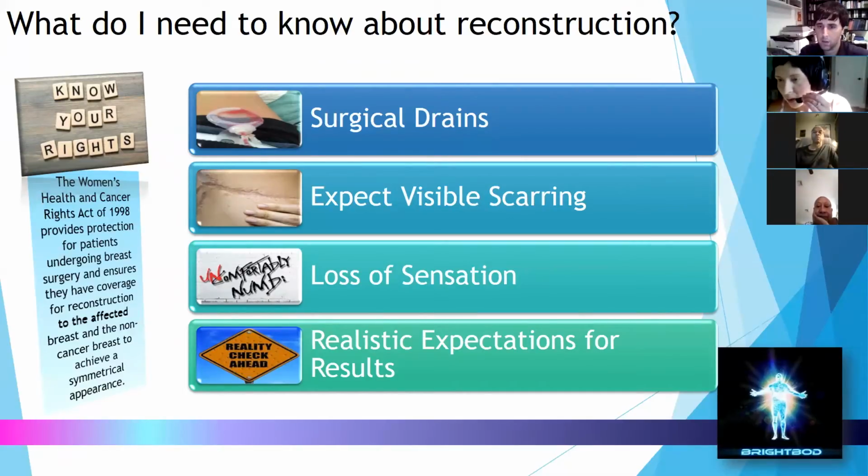I went through it. It took about 7 or 8 months to get to where I am now. Never dreamed that it would take all this pain and multiple surgeries to get a normal looking breast mound in a bra. So things that people need to consider are you're going to be dealing with surgical drains.